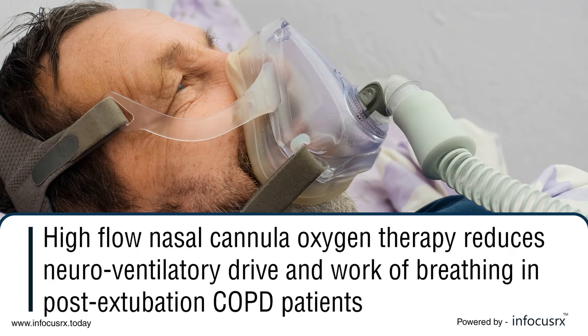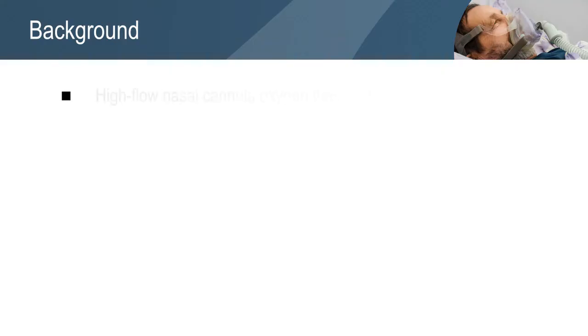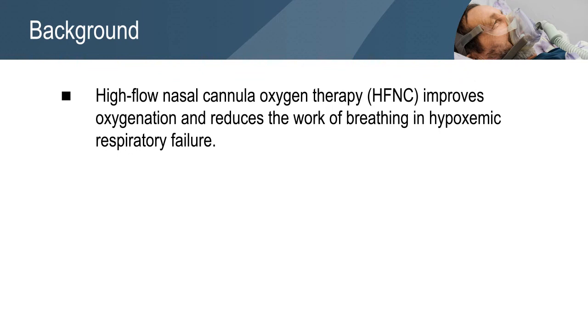High-flow nasal cannula oxygen therapy reduces neuroventilatory drive and work of breathing in post-extubation COPD patients. High-flow nasal cannula oxygen therapy is known to improve oxygenation and reduce the work of breathing in hypoxemic respiratory failure.